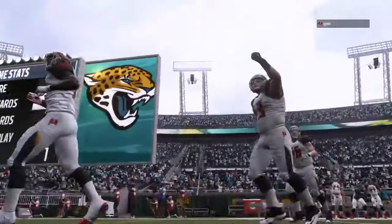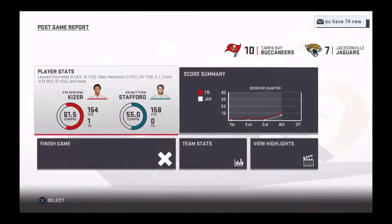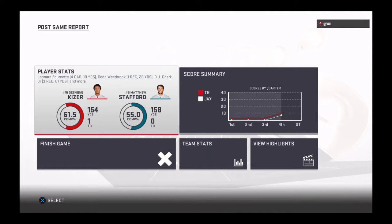So for the Buccaneers, it's a 10th win on the year as they move to 10-3. And they'll return home next week to take on the Carolina Panthers. Meanwhile, for Jacksonville, it's a loss that could have implications on the playoff race as they fall to 9-4. And they'll get a home date next week against the Kansas City Chiefs.